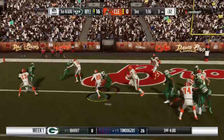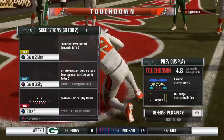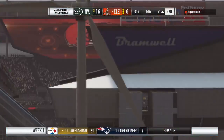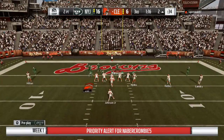They'll run it with Johnson. And he takes this one in for a Brown score. Duke Johnson, a 3-yard touchdown run. And the Browns get a score closer. That's a score you felt they had to have here in the 3rd quarter to get back in this game.